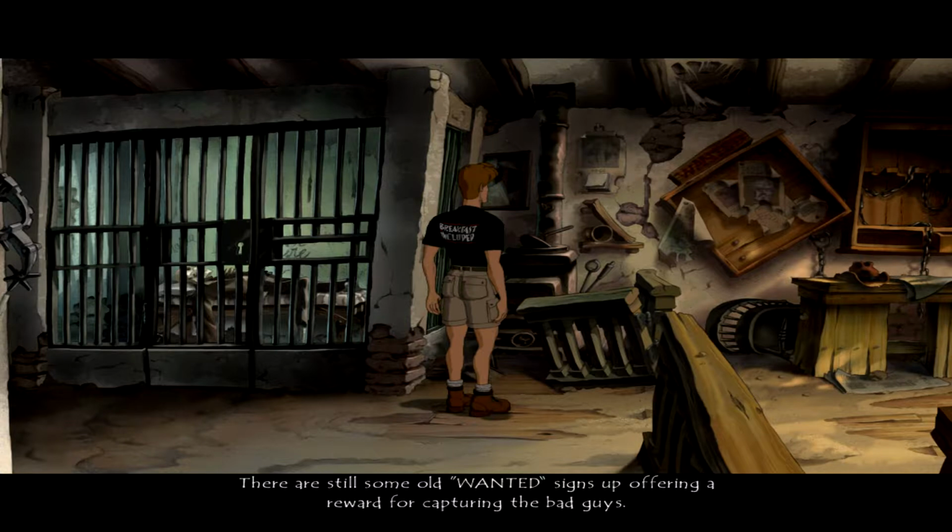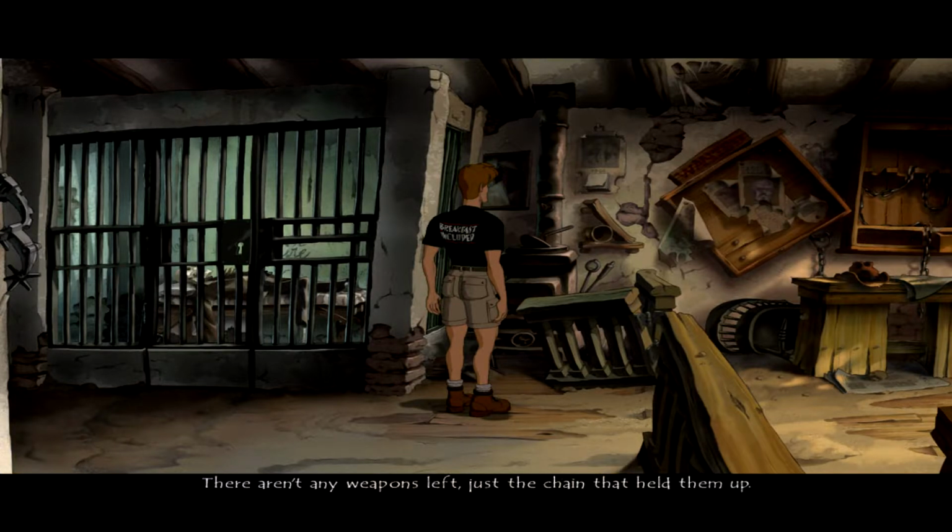There's still some old wanted signs up, offering a reward for capturing the bad guys. Well, I'm no bounty hunter, and even if I were, I'm afraid all of these guys have been 6 feet under for at least a century. There aren't any weapons left, just the chain that held them up. I can't. It's fixed to the cabinet. I don't think I'll need it anyway.